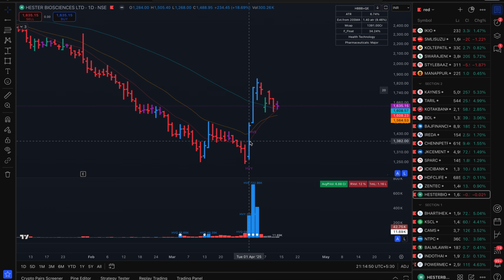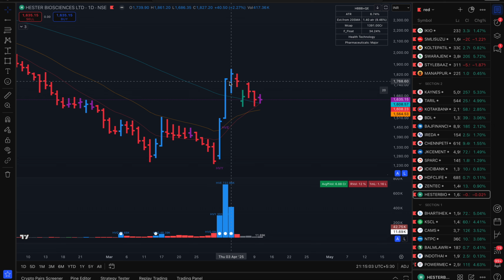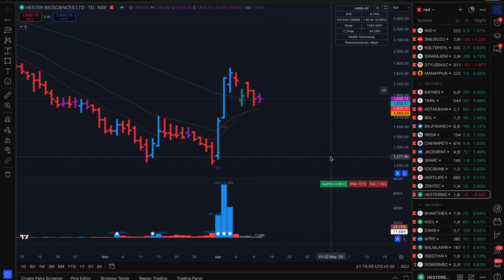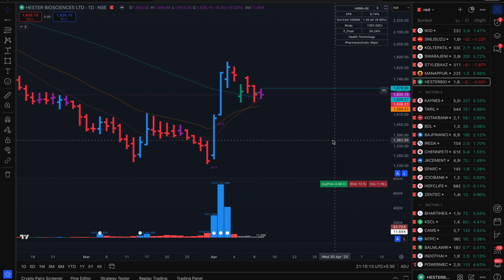So Hester Bio, again, two great volume bars with the price pushing up 20%. So that definitely means that something is going to happen or already is happening. And then a very nice pullback to the key MAs and an inside bar. So these are actionable setups in my opinion, and I can also upgrade this to this list.